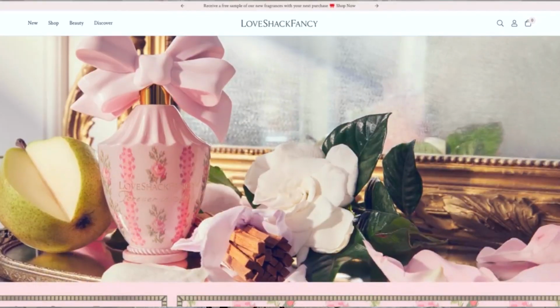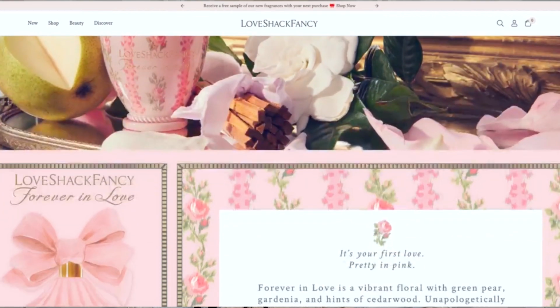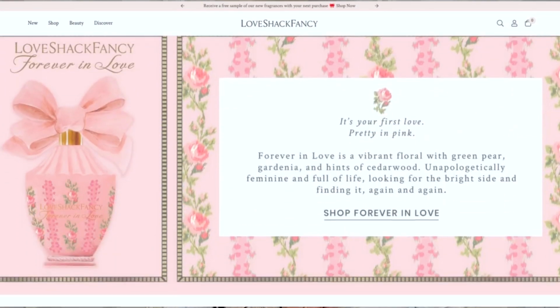Now this last one, I was just not crazy about, you guys, but it might be for you. So listen up. Here's the notes. We have green pear, we have gardenia, and we have cedarwood. Now, if you are really into pear in fragrances, this might be one for you to consider, because out of all the pears in fragrances that I've tried recently, I do feel like this is the best one. The pear smells very fresh, it smells very juicy, it smells very sweet.